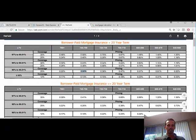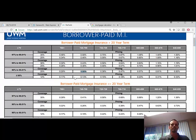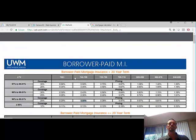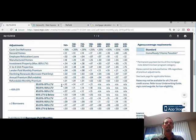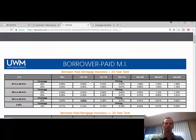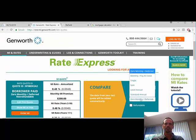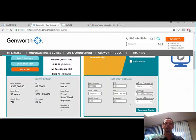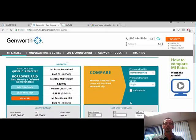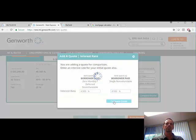So it really depends on the scenario and whether or not it makes sense and how big of a benefit it is using UWM compared to some of the other MI rate companies. So I hope this helps everyone out. Another thing, just to reiterate, upfront single payment MI might be a good thing to look into, and I'm going to do a little bit more of that and maybe get back to you in the future on who's offering it and whether or not it's something that you want to start offering.